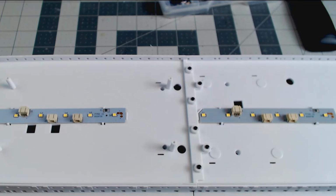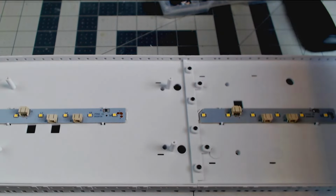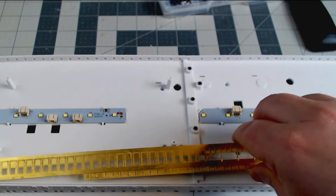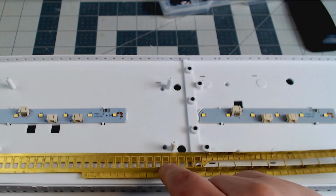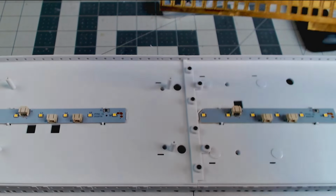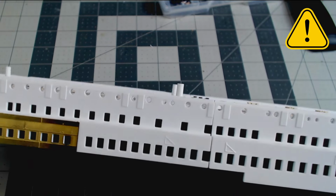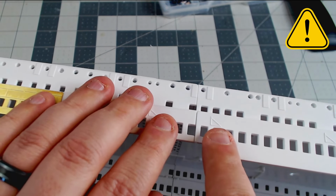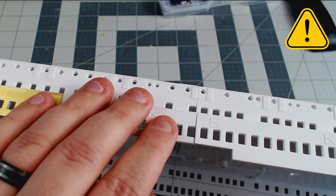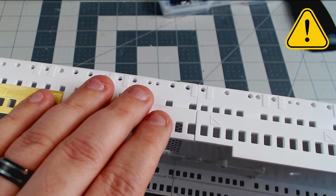So we're picking right up at stage 82 with our superstructure section here, and what we're going to do first is we're going to add our little bit of detail to both sides of this. Now, I'm going to work on one side and show you a few things, and then I'm going to do the other side off camera. So the first thing you're going to want to do on the superstructure is you have all these sections right here that are kind of sticking out. You're going to want to file those down so that this is nice and flat for your piece.